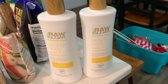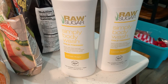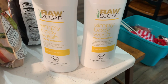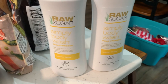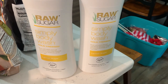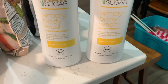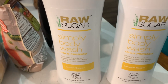Ignore that. This brand of body wash is so good. I love it. I haven't had it in a while, maybe last summer, but the brand is the Raw Sugar, and I love the lemon sugar. Kroger had these regular $8.99 on sale for $5.99, and lots of their bath and body type products were buy one, get one 50% off. So I ended up getting the other one for half off, $2.99. So I was so happy for that. I had body wash on my list, and this was specifically what I was looking for, but normally I only find them at Target. So I was glad that Kroger had those.